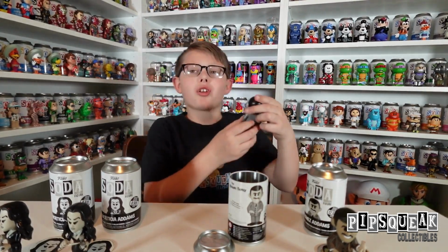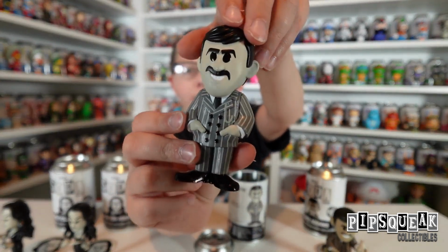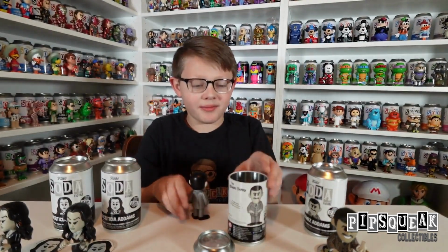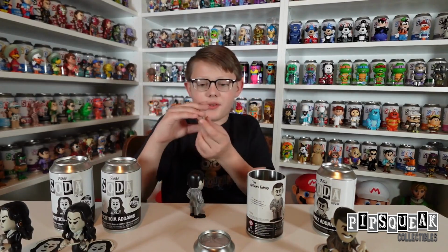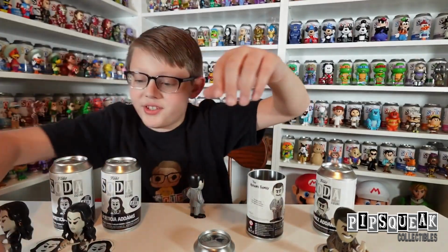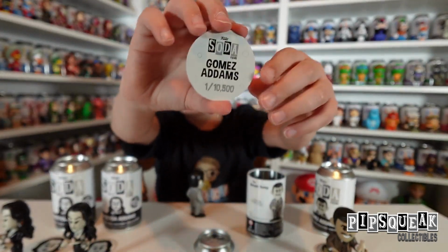Alright, so this is the common. And also we pulled a perfect pull, so that's pretty cool. He's got his hands in his pockets. So we are done with Gomez Addams. This is 10,500 pieces.